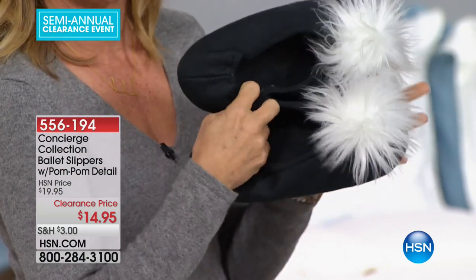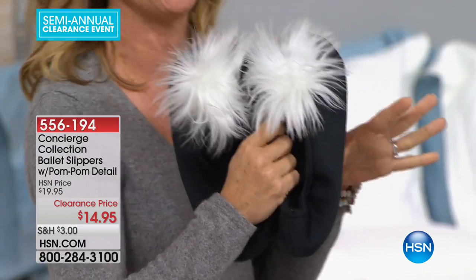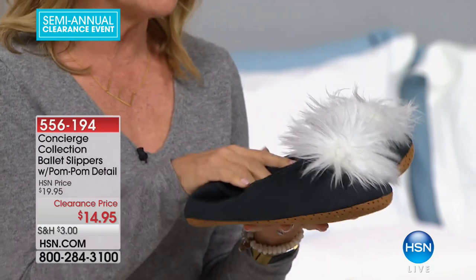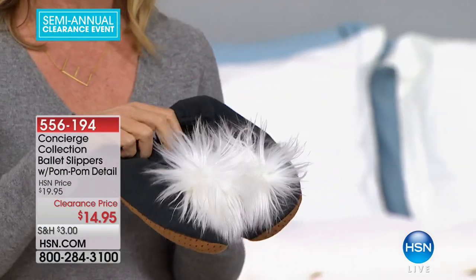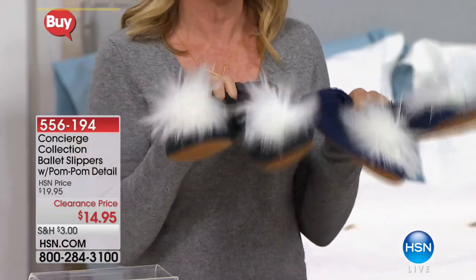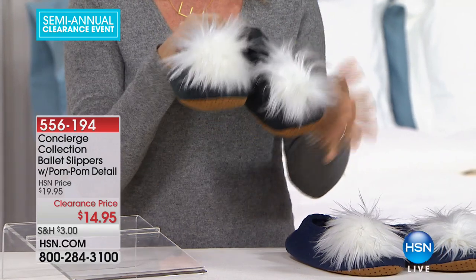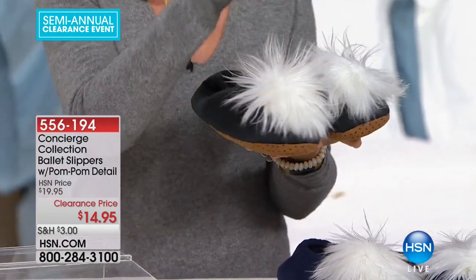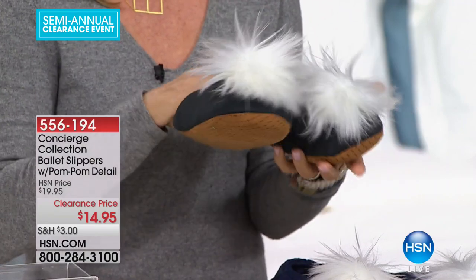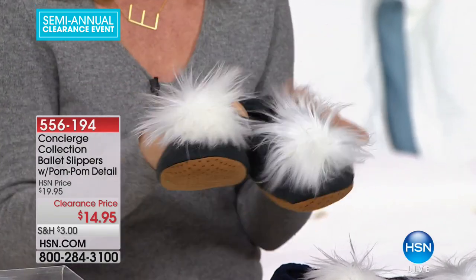Slippers are so important because, I don't know about you, but when I get home after a long day, it's the first thing I do is put my slippers on because it immediately relaxes you. It warms your feet, which if your feet are cold, there's nothing worse. And I love that we have these great colors and these fashionable little pom-poms. These are all the rage, whether it's in ready-to-wear or in home decor. I mean, think of the pillows and the fur accents and all the things that you're seeing. These are so cute and comfortable, and they're machine washable as well.